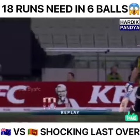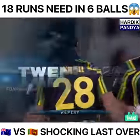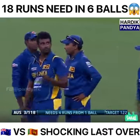Oh, great shot. He cannot believe that. He cannot believe that, the big show. He thought, what am I going to get? The last thing he thought he'd get is a waist-high full toss outside off stump.